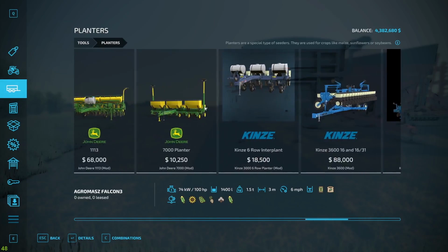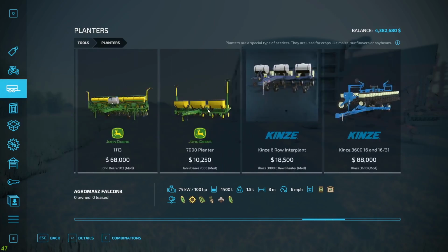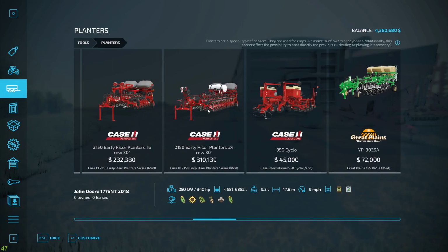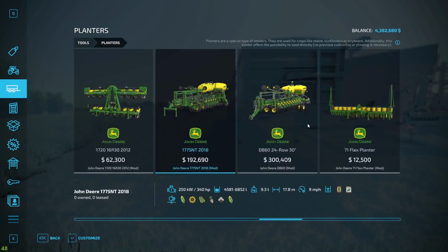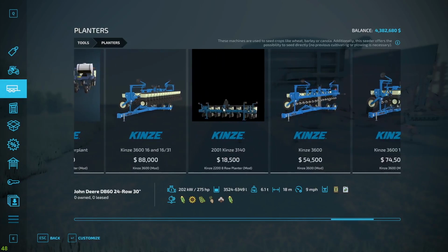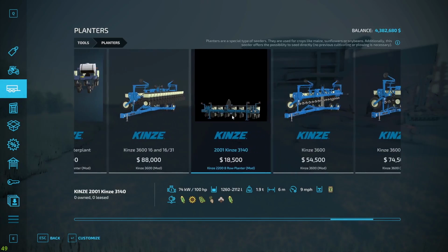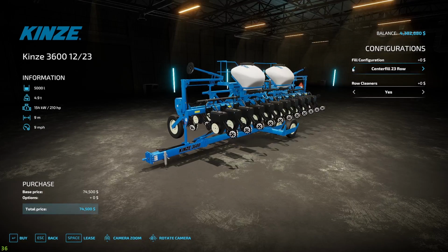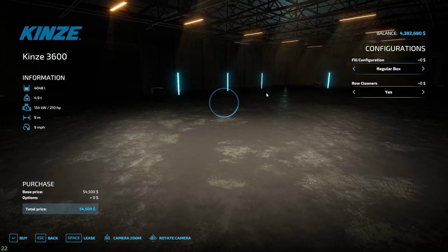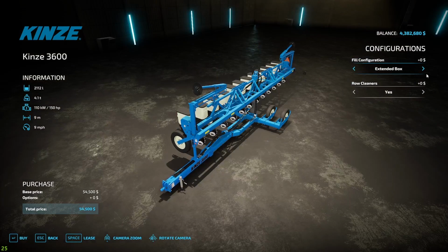Let's get a planter. What do we want? It's a tough choice. I run the Early Riser on a lot of our farms. Thinking. Might be time to go for a Kinze. We're gonna get a 12 row. Because we have a 6-row corn head, so we want that 12-row planter. We don't need the split row. I hate how I can't. Is this 12? 1, 2, 3, 4. There we go. Let's grab that.